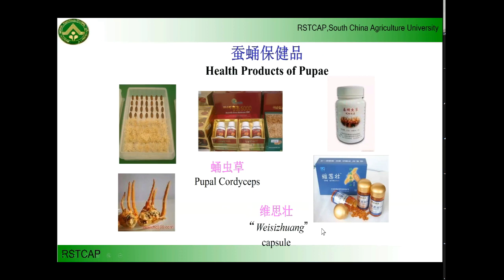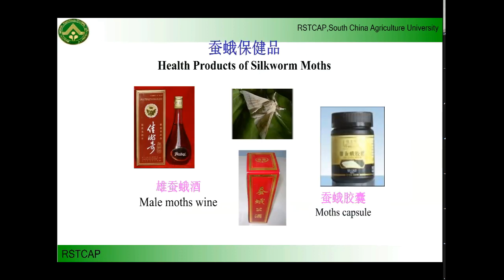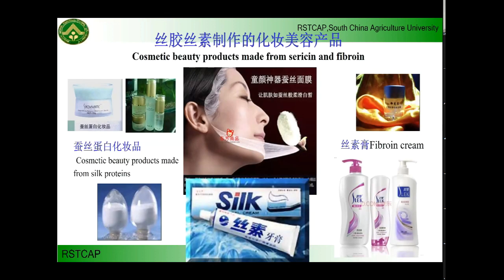For men, to be more muscular, for example, the health products of silkworm moss. This fur can be used in wine, so you can be more powerful and muscular. This wine is like a health wine. The moss capsule: you can use the silkworm moss to improve your health.